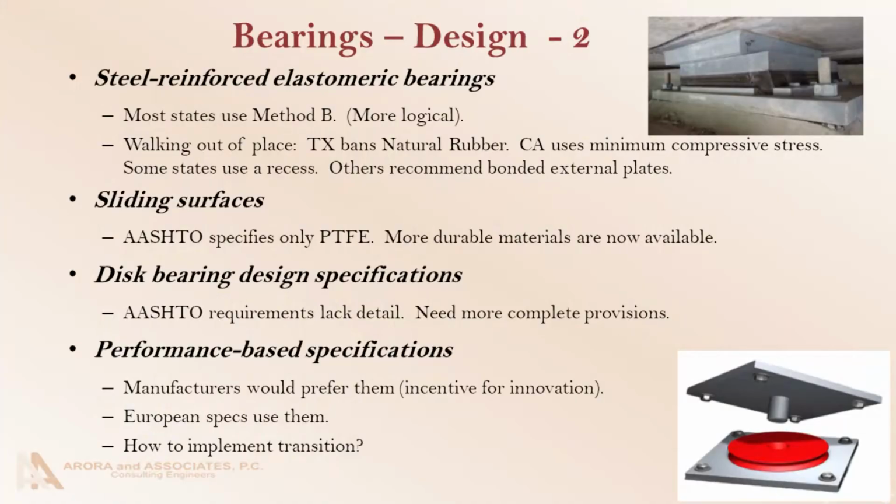Right now, for the disc bearing design specifications, there was a general consensus that they're lacking detail, and there needs to be a more complete provision to give additional guidance.